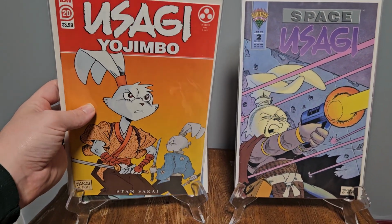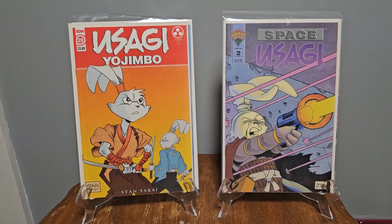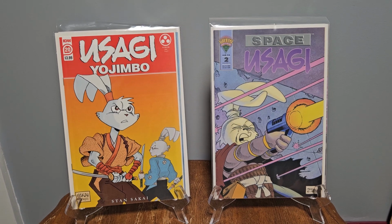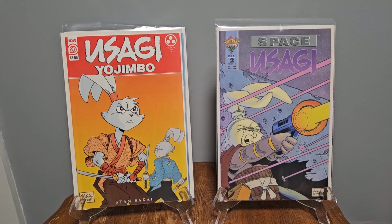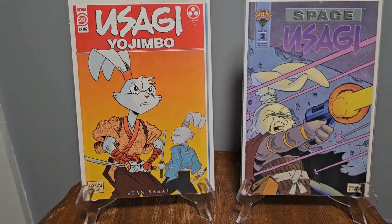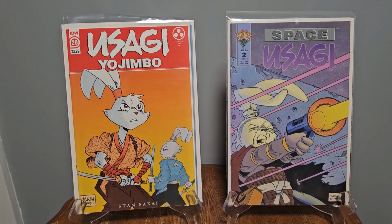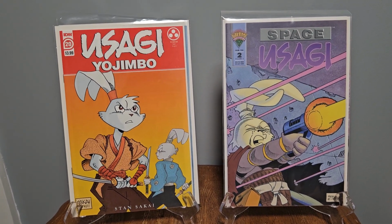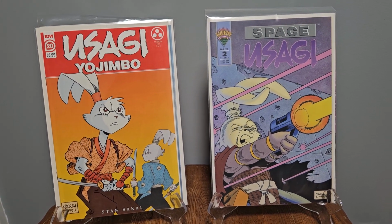Next up is Usagi number 20. I don't have Usagi number 1 from the Fantagraphics run, but it took me a minute. I actually was watching his video where he talked about Usagi Yojimbo number 1. I was like, man, this cover seems so familiar. It's got to be an homage to issue 1, that same orange background with Usagi holding his sword. So I'm pretty sure Usagi 20, which should be her first appearance, is a cover homage to Usagi number 1.